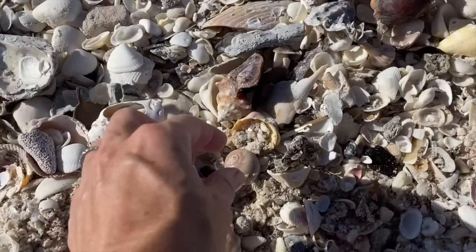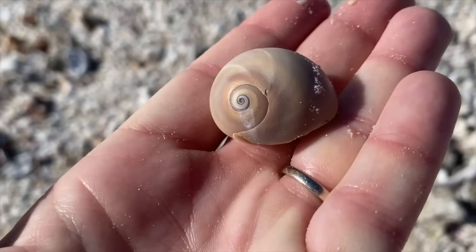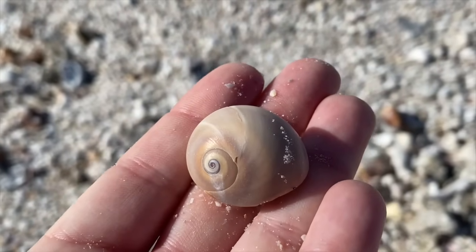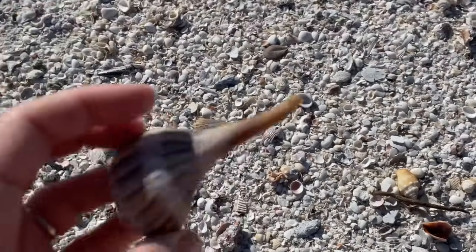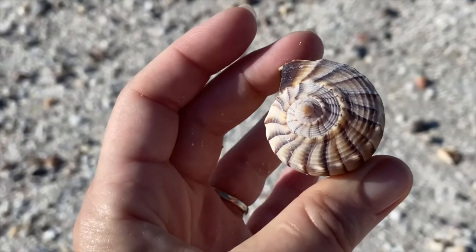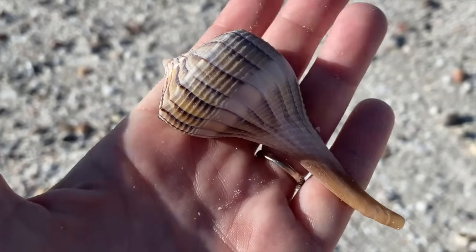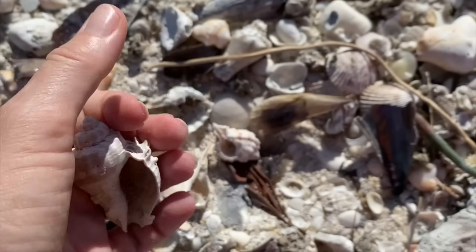What do we have? Oh, a shark eye. Very nice. I hardly ever find the really big ones. They exist. I just really adore those shark eyes. Another lightning whelk. Man, I just can't believe that shells like that are just sitting out on the beach. This gorgeous lightning whelk, just sitting there, waiting for someone to come by and appreciate it.